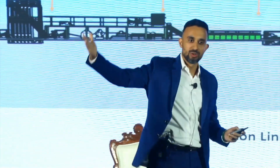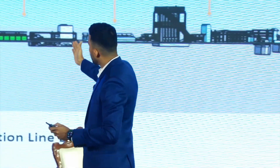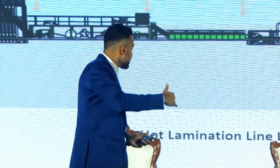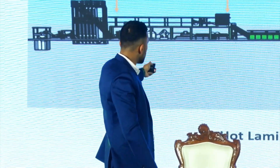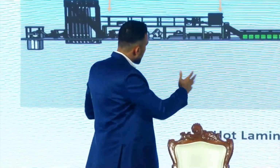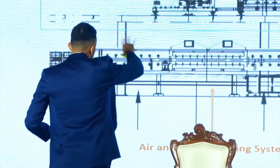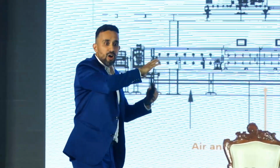So the function of the coater will be to apply the glue on the strip. The function of the oven will be to cure the glue. And once you cure the glue, it comes out of the oven, and then you have the hot laminating system. Now, it was a pretty big picture. I couldn't expand it more. So what I've done is I have just shown the area of lamination.